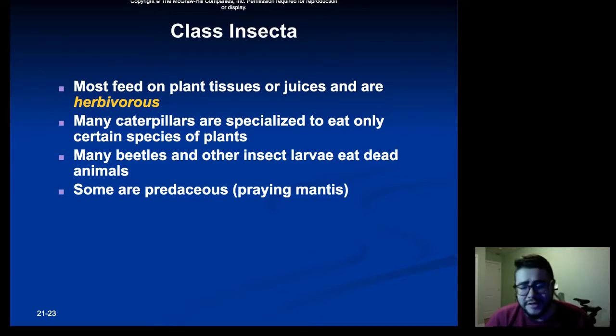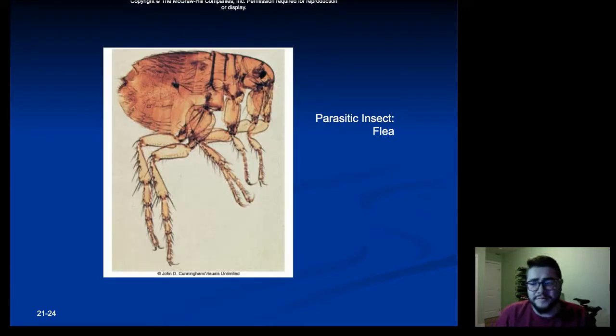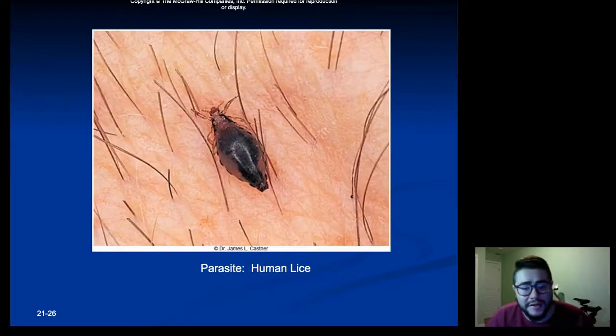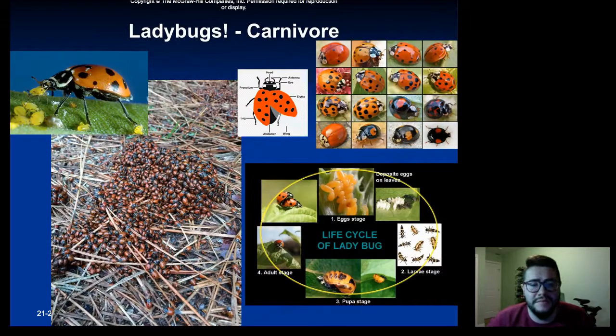And some are predaceous, like praying mantises, and they're carnivores. We also have parasitic ones, like the common flea, or the guinea pig lice, or the human lice. Ladybugs are common carnivores. They feed on aphids. We can see it feeding on a little aphid right here.